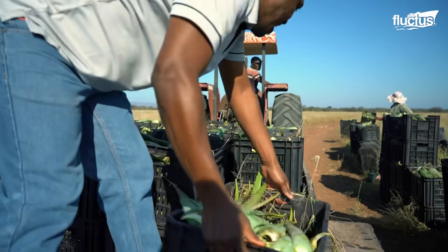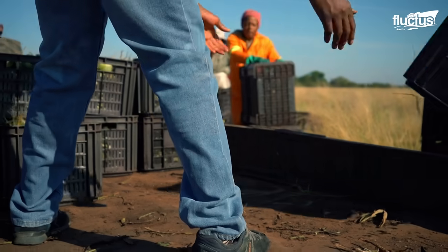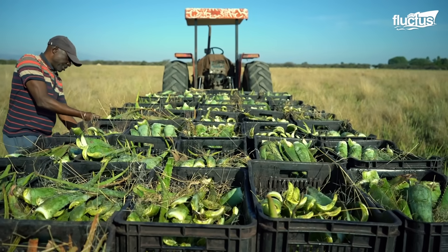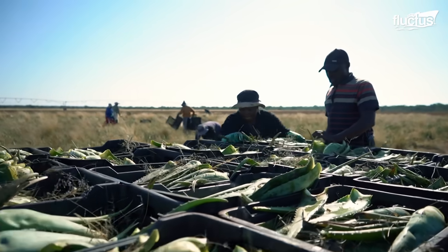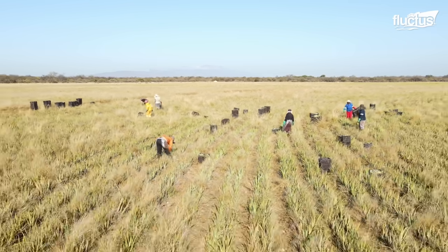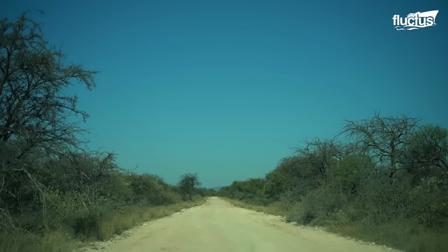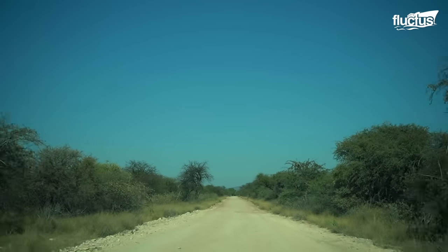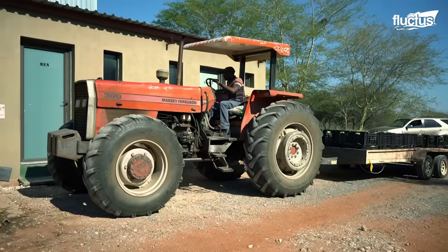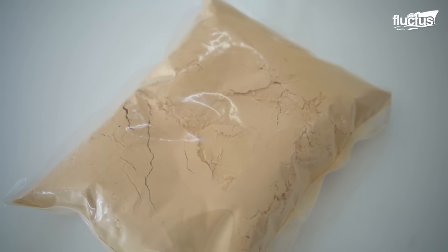The aloe vera industry contributes to rural development by providing sustainable livelihoods for aloe vera growers and processors in rural communities. This leads to improved living standards, poverty reduction, and economic diversification in these areas. African Caribbean Aloe Products is a leading supplier of high-quality aloe vera products, including organic aloe vera gel, aloe vera solids, and aloe vera powders.